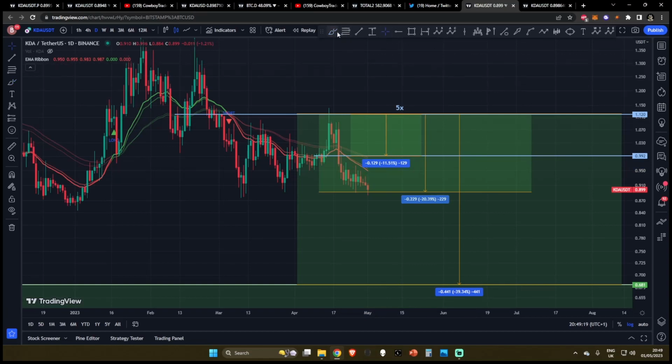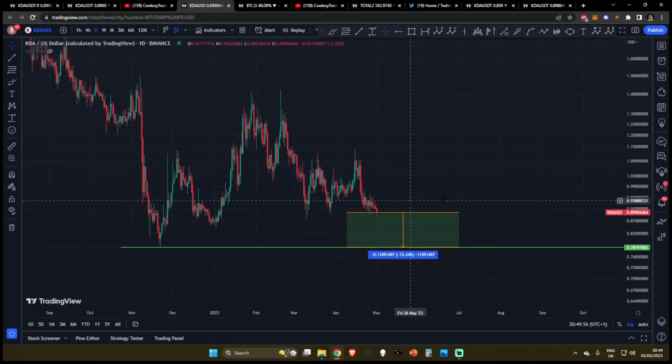So congratulations to all the Cowboy family if you are still in this trade. And of course, as you can see, today we are breaking down further. We're currently sitting at round about minus 20% from our entry, which is also 100% profit or a 2x return. So we've doubled our money from our entry point on this trade. Things are still looking very, very good. And like we also said, KDA is only about 10 or 11 cent away from making new bear market lows.